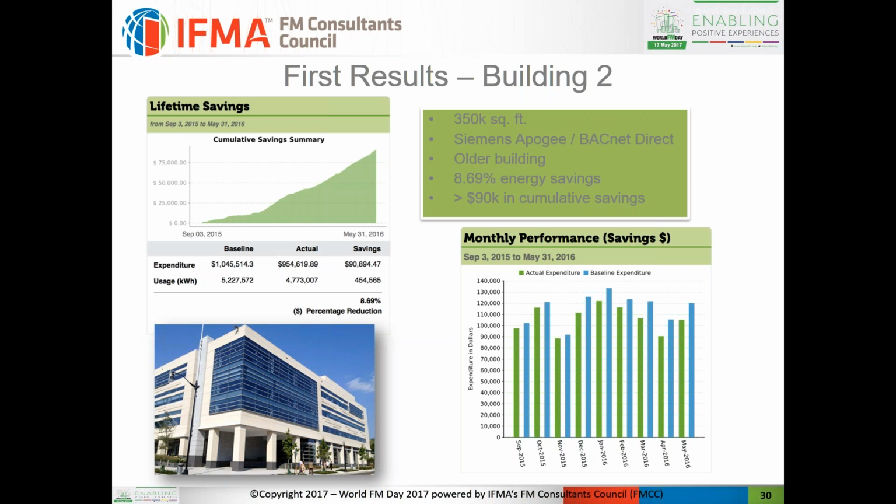Building 2 was interesting because it's a different building, different construction entirely, therefore a whole new set of models applied to this building. And remember, while the models are built in the cloud, the models are specific to an individual building, and they learn specific to that individual building. Looking at this time period now, September 15th through May 16th, a cumulative 91,000 in savings on the energy spend. So we're talking about 9% whole building, which translates again to about, give or take, 18 to 20% reduction on the HVAC side.